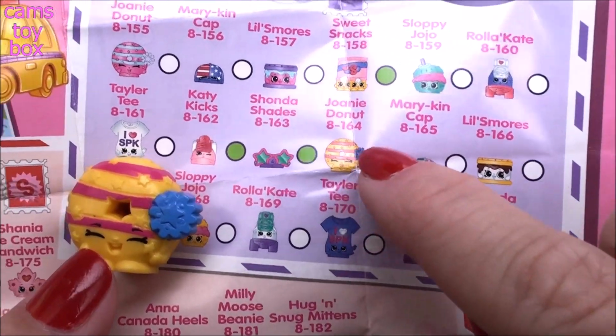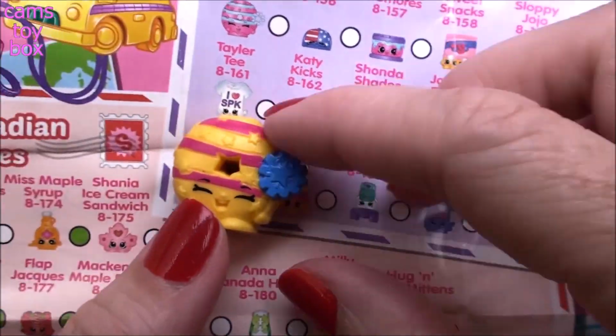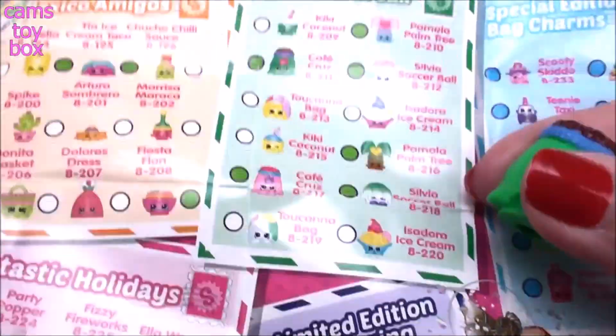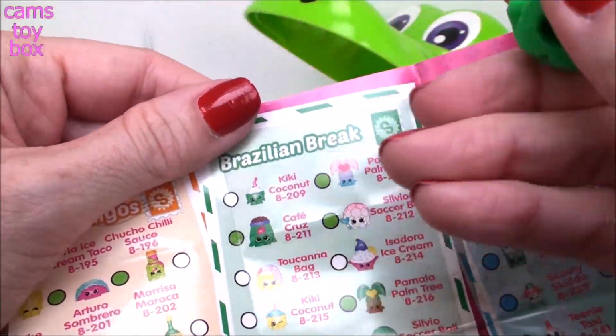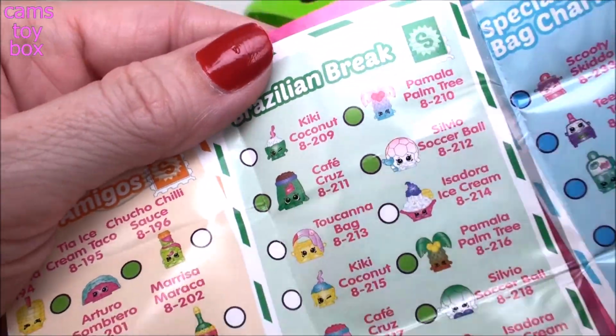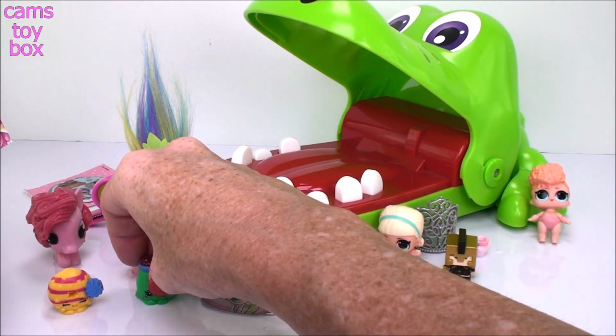So our little donut here is Joni Donut from American Vacay, and she is a common Shopkin for this season. And this other one here, this bag of coffee, is from Brazilian Break, and it is Cafe Cruz, and Cafe Cruz is a rare one, so that's super cool. She even won a couple of special prizes today.